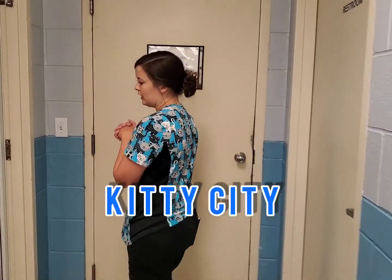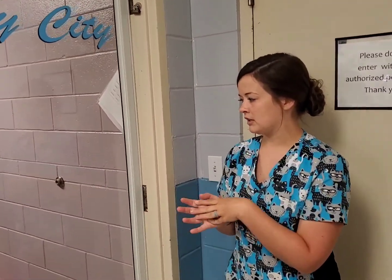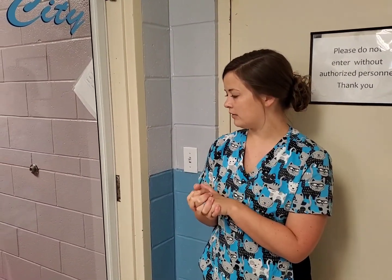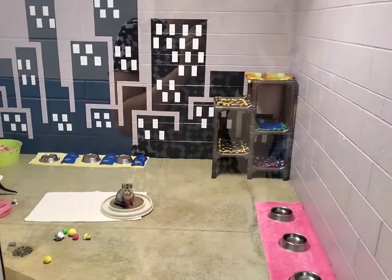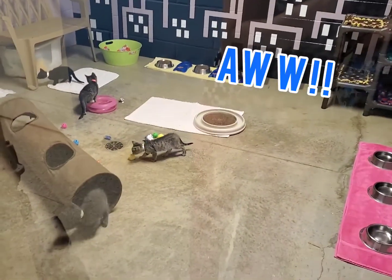This is Kitty City. Right now we've got about 6 or 7 kittens that will be ready for adoption at the end of this week. So this is the room where people can go in to see adoptable kittens.